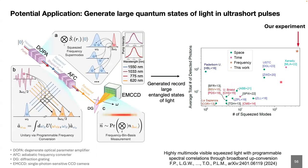In fact, this work that recently came out of Peter's group led by Federico showed that you can use schemes like this to generate very large entangled states of light with, say, more than 300 modes, but also a lot of photons, so more than 800 photons in a single beam. And I'll go through this very quickly, but the high-level idea here is that you have a degenerate OPA that generates squeezed light in these multiple modes.